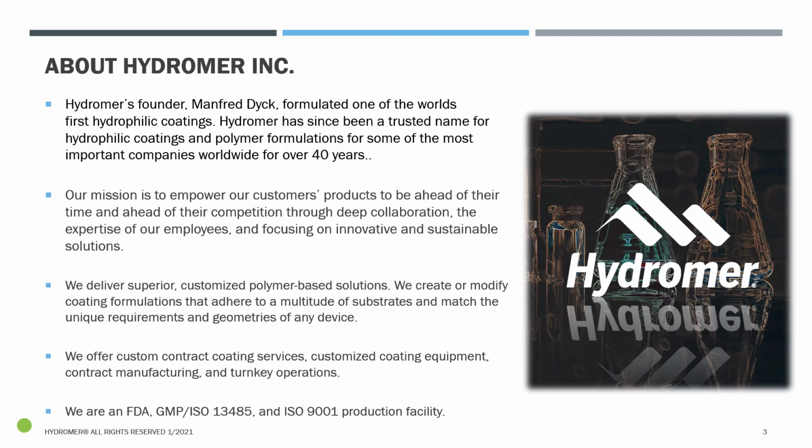We deliver superior customized polymer-based solutions, so we create or modify coating formulations to adhere to a lot of substrates. We've not really ever had any issues with any substrates that we take on as a project. We're very proud of that, and we've had a lot of success in that area. We also offer contract custom coating services, customized coating equipment, contract manufacturing, and turnkey operations for those of you who want to do everything in your own facility. We're an FDA and GMP ISO certified production facility. That's really important. Not many people can say that they're FDA and GMP and ISO certified, so we're very proud to say that we are there.